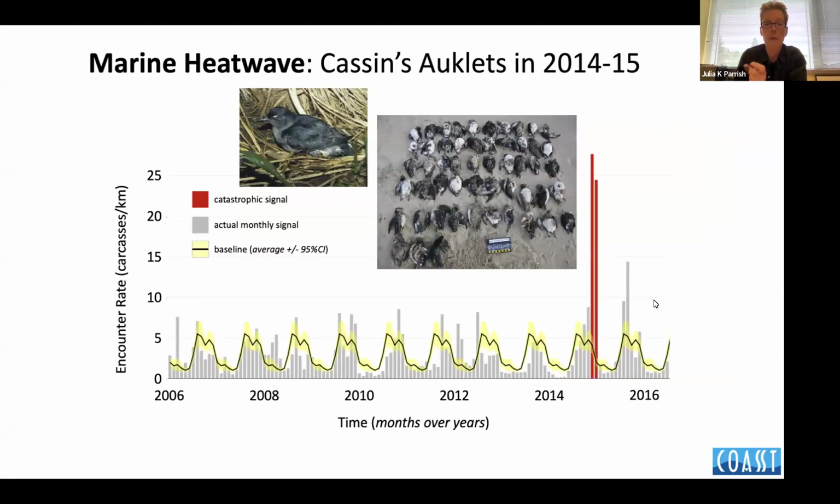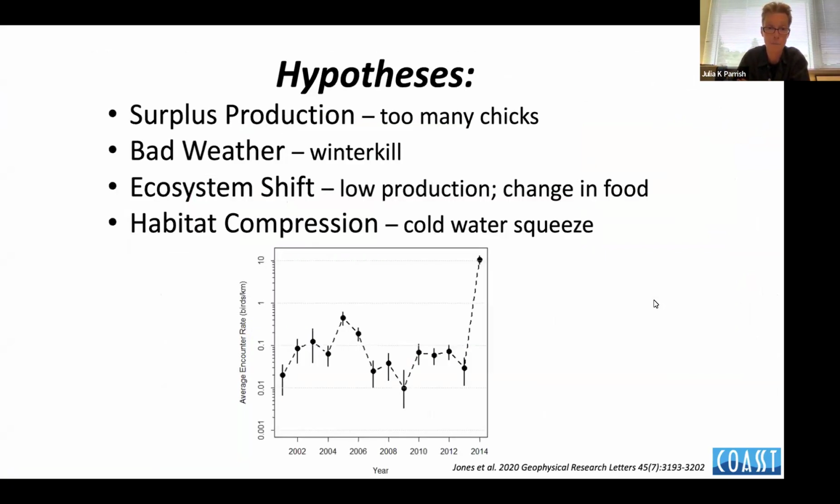So in fact, the normal curves that I showed you earlier look like this when you print them year over year over year, kind of like an EKG graph. And here you can see that wow out that I showed you, the red bars, definitely what we would call a catastrophic signal that happened in 14-15.